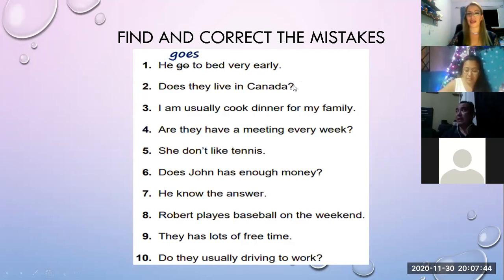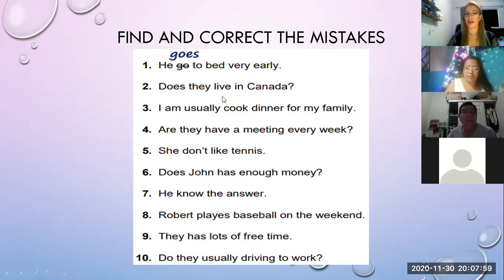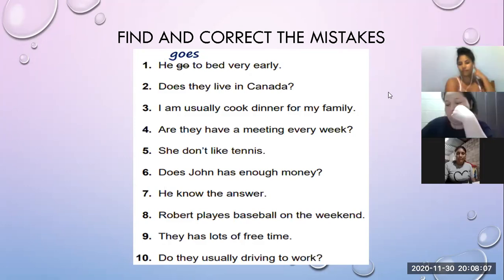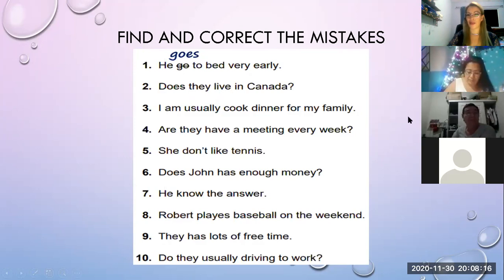La 2 es una pregunta y dice, ¿Does they live in Canada? ¿Qué es lo que está mal ahí? El verbo y el subject. ¿El verbo live? El auxiliar. No, el subject. Ah. Que tendría que decir, ¿Does live they in Canada? ¿O no? Por ahí escuché una respuesta diferente, oigamos. El auxiliar es el malo ahí. El auxiliar. O sea que does está malo. Sí, sería do. Do. Ajá. ¿Por qué? Porque no es tercera persona.